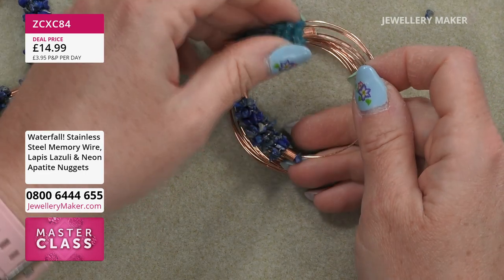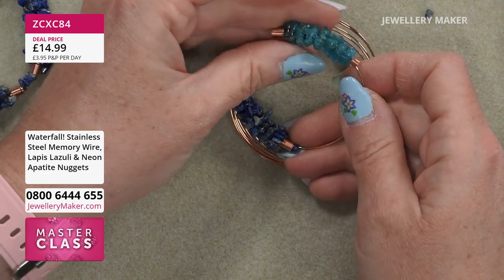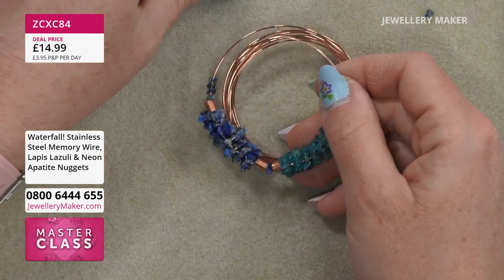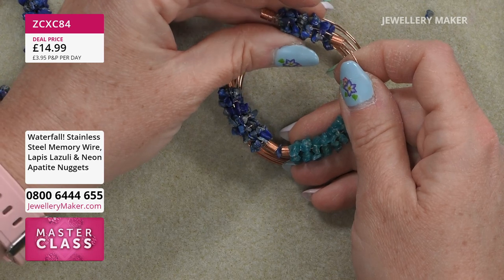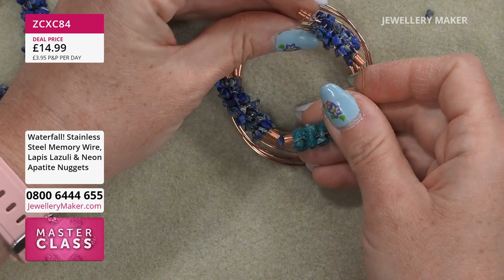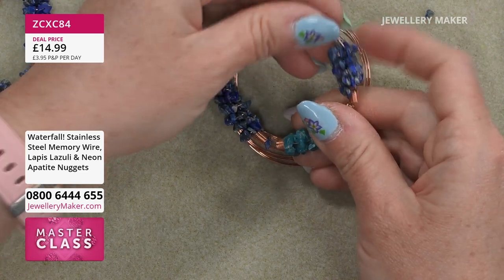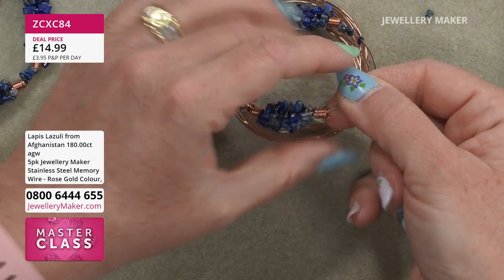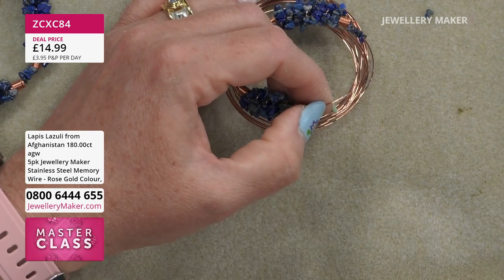Then you're just going to put your next little bead. You're going to put that on through there. Okay, then put on a few more of your gemstones. And then your third little bead, because I want to show you how to finish off the bangle rather than messing around here with the gemstones that are never going to behave on live television.